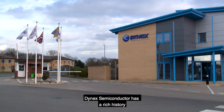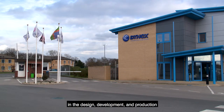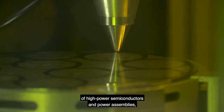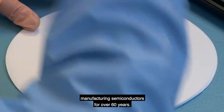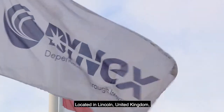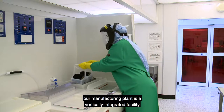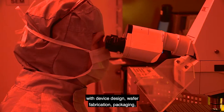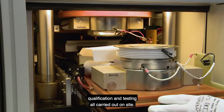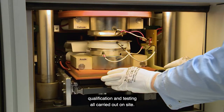Dynex Semiconductor has a rich history in the design, development, and production of high-power semiconductors and power assemblies, manufacturing semiconductors for over 60 years. Located in Lincoln, United Kingdom, our manufacturing plant is a vertically integrated facility with device design, wafer fabrication, packaging, qualification and testing all carried out on site.